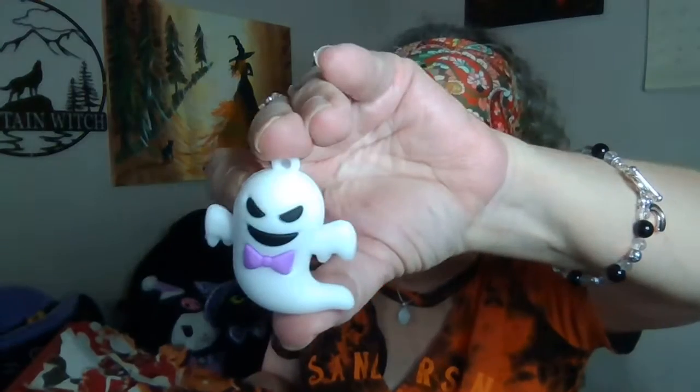Alright, oh, I'm sorry. Day 12. Day 13. Is this a repeat? No. Okay, little ghost. I love ghosts though. But I expected more like Jack Skellington. And it didn't really say that these were necklaces. They kind of made it like little statues. Alright, this one's cute.